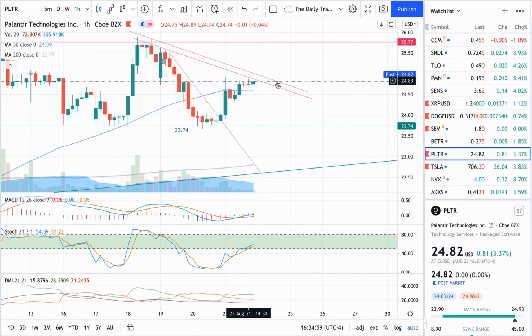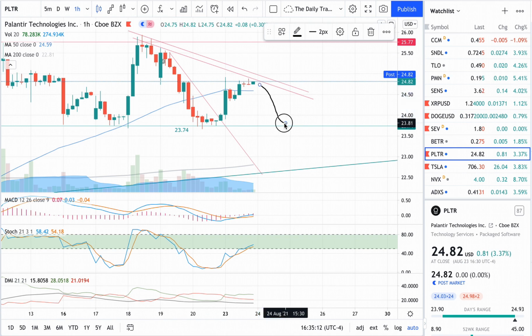My concern is that we have just hit the resistance we have here. So does this mean that we are going back down tomorrow to revisit this and maybe do this and that until we decide that we break this resistance for good?